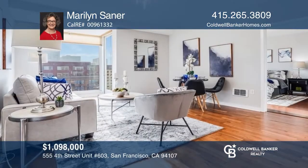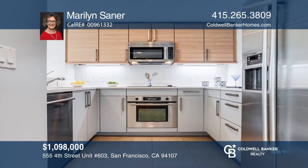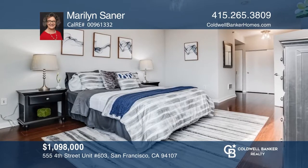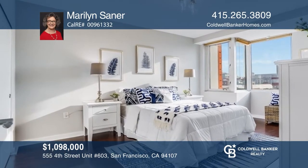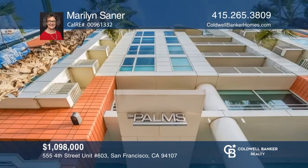This lovingly maintained two-bedroom, two-bath, south-facing condominium is filled with natural light. It features hardwood floors, kitchen with a pass-through to the living and dining room, and a private patio. The Palms is a full-service building offering a 24-hour door person, fitness center, private theater, and more. Make your dream home a reality by calling Marilyn Sainer.